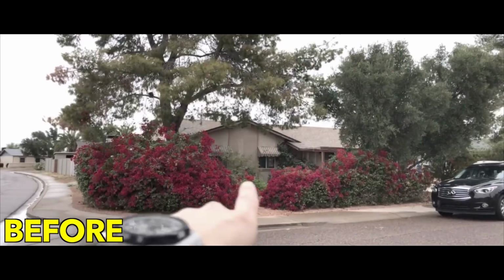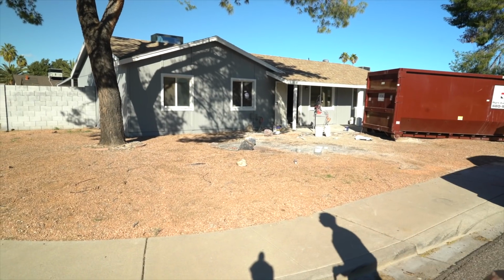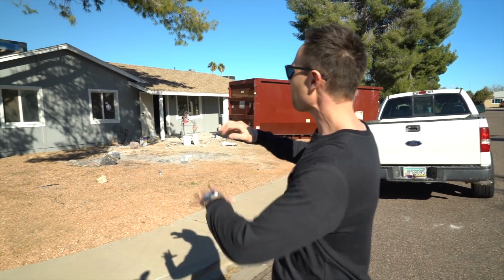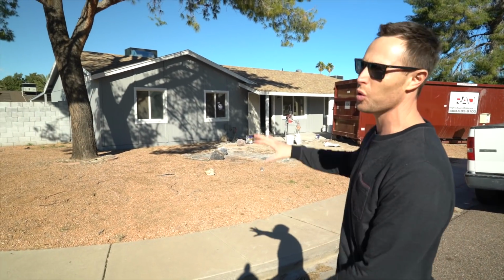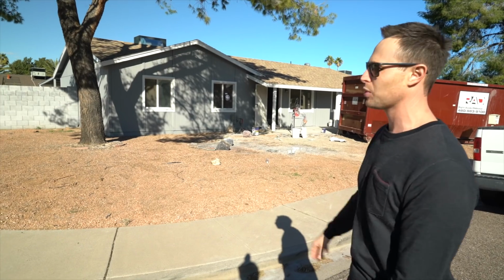This is the remodel update for 3502 Crocus here in Phoenix, Arizona. As you can see, the house has come a long way. It's been about 3 weeks since we were last here. We painted the exterior and got all the wood rot taken care of. The exterior is looking pretty good.